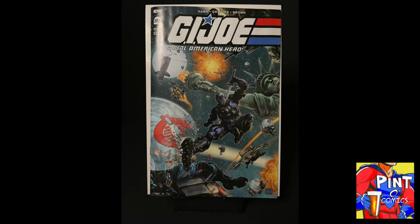I finally got my hands on issue 286 of G.I. Joe Real American Hero from IDW a week ago. And I have had time to read it a couple times. And I've read it a couple times because not only am I taking time to talk about it here on my podcast, but also because it's actually enjoyable. It's one of the better recent issues.